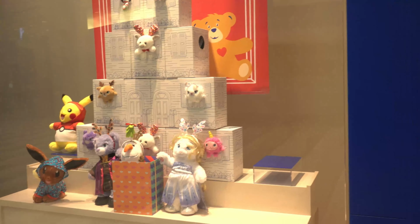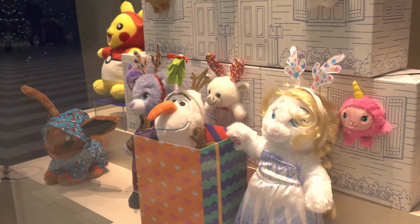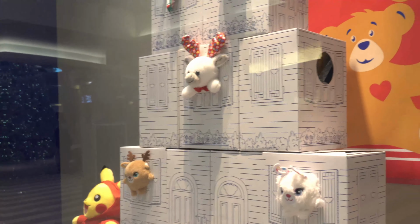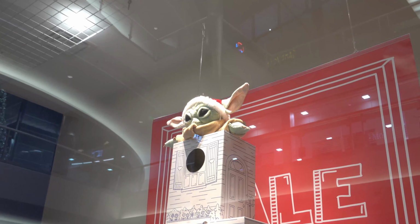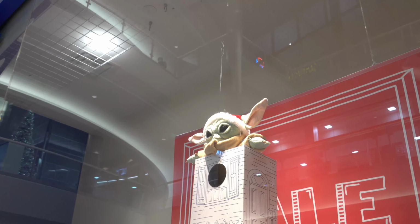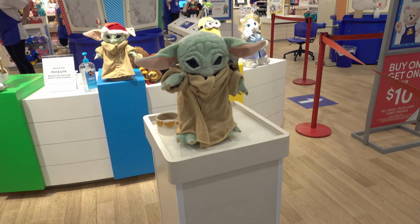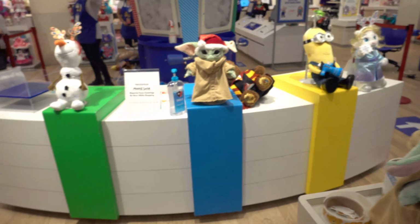And I love the display window even. It shows all the different kinds of things that you can create. It's not just teddy bears, it looks like. It's all sorts of different creations. And it goes all the way up there. I think that might be Yoda, as a matter of fact. And here is the entrance. And there's Yoda. There's a minion over there.